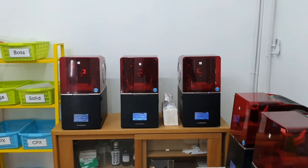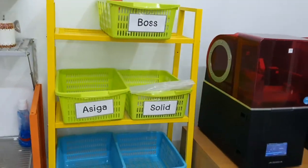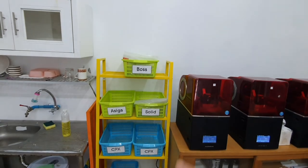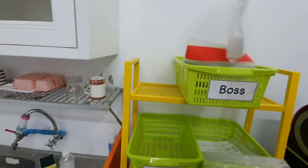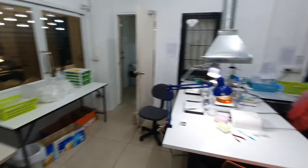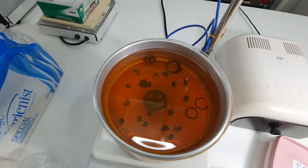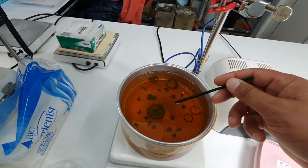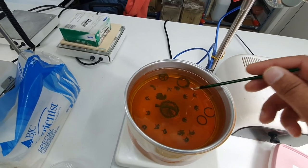These machines are Asiga. They print resins. And you can see how jobs are being divided according to what they're being printed on. CPX, Asiga, Solidscape, and Boss. I don't know why I have my own tray. Okay, yeah. This is where the prints are processed. This is basically taking off what's called a support material. And it leaves you then with just the build material. And it's the build material then that we use for the casting.